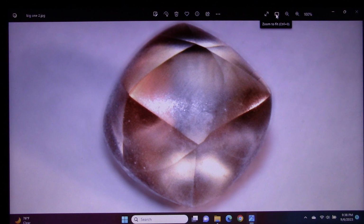Now, the one that was bigger was a 3.29 carat diamond. It was brown. It was called the Bud diamond. And Bud stood for Big Ugly Diamond. David Anderson found it and he had a sense of humor, so he named it Bud, because it wasn't pure like this. It was pretty rough looking. But anyhow, in my opinion, this 2.95 carat honey brown is the best diamond of the year, and it was found by a 7-year-old boy.